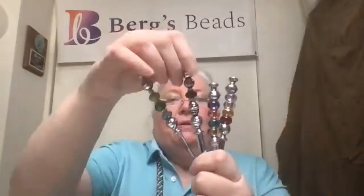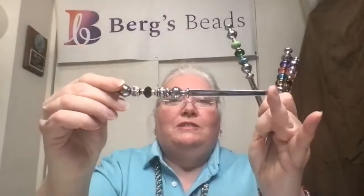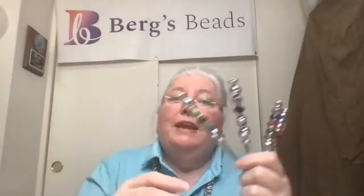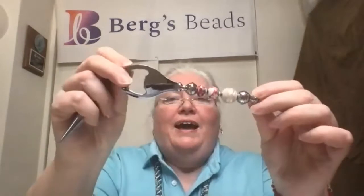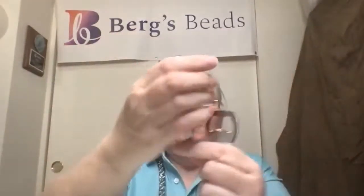So I also have letter openers. These are also your choice of colors and all that. I've got room for initials on here, so you can have fun. And this is something fun to help you open those bills. I also have a couple of other fun things if you're into your adult beverages. Here we have a bottle opener, so there's room here for that. And then we also have a bottle stopper if you don't happen to drink it all at once.